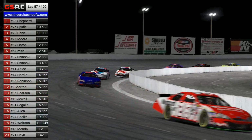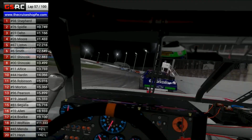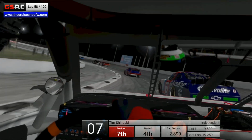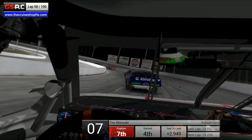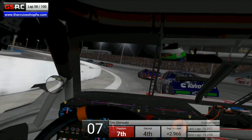So Tim Shinoski, unfortunately, still having some struggles tonight as he has dropped back to the 7th position. Trying to work his way back up, he is going to work on the 6 of Kurt Smith and that beautiful Mark Martin throwback. So Shinoski looking for somewhere to go, but looks like the 6 car is doing a great job holding his line.